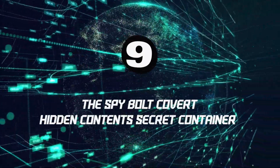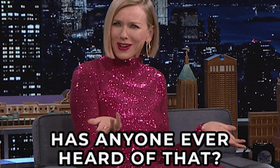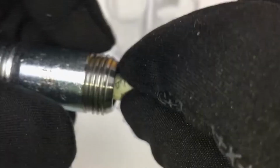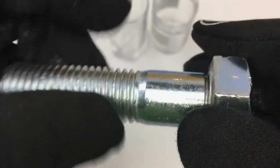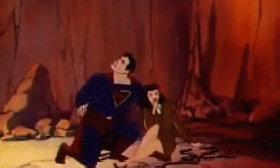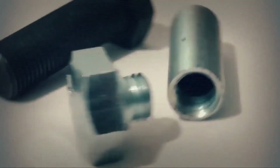Number 9. The Spy Bolt Covert Hidden Contents Secret Container. Have you ever heard of a hollow bolt? It's a bolt that can actually hide stuff. Pretty cool, right? This little guy can hold a space that's 2.8 cubic inches big, which is just enough to stash your money or other small items while you're undercover. This hollow bolt has an 8 cubic inch capacity, and it's got an O-ring seal to keep your goodies nice and secure. Plus, it's got some reverse threadings and 2 bolts, one of which is smaller than the other. I don't know about you, but I'm starting to feel like a spy already.